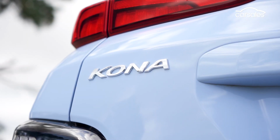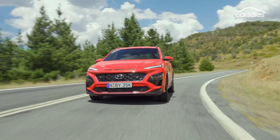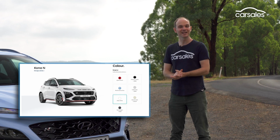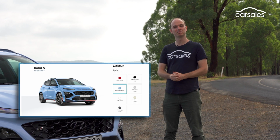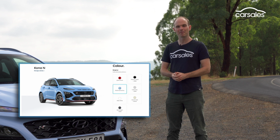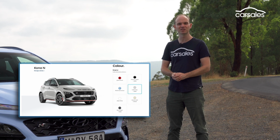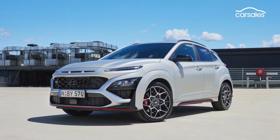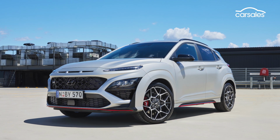There are two variants of the Kona N. The standard, which starts at $47,500, and the premium tested here, which is an extra $3,000. In terms of colours, white, red and this signature performance blue attract no extra charge, black and grey are $595, and the matte rose gold, which sounds terrible but actually looks really cool, will set you back an extra $1,000.